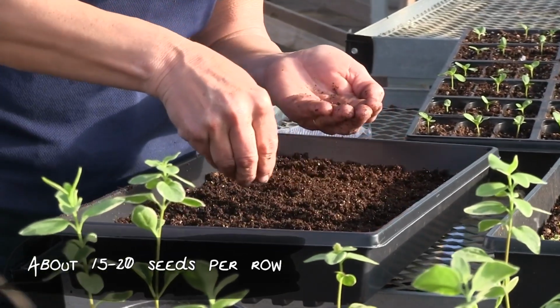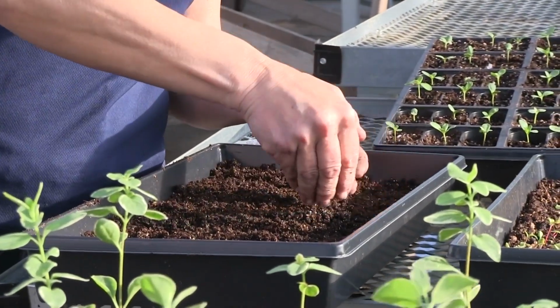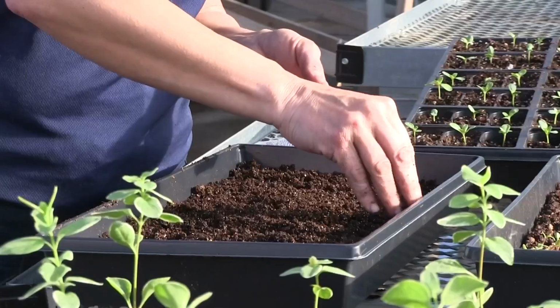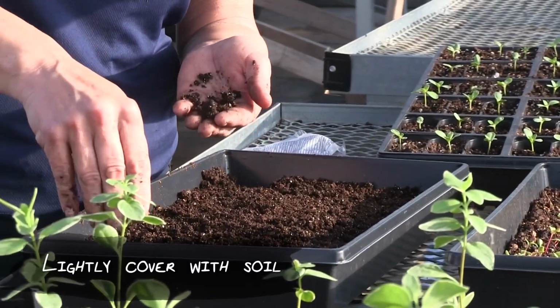I try to do maybe 15 to 20 seeds in a row this size, because you want to optimize your time for one thing, but also the expenses of what you're doing, the trays and the soil. And you're not going to get 100% germination anyway, so after we do that, we just cover them. I'm just going to show you the way I do it. I just take it and cover it where I can control it more.